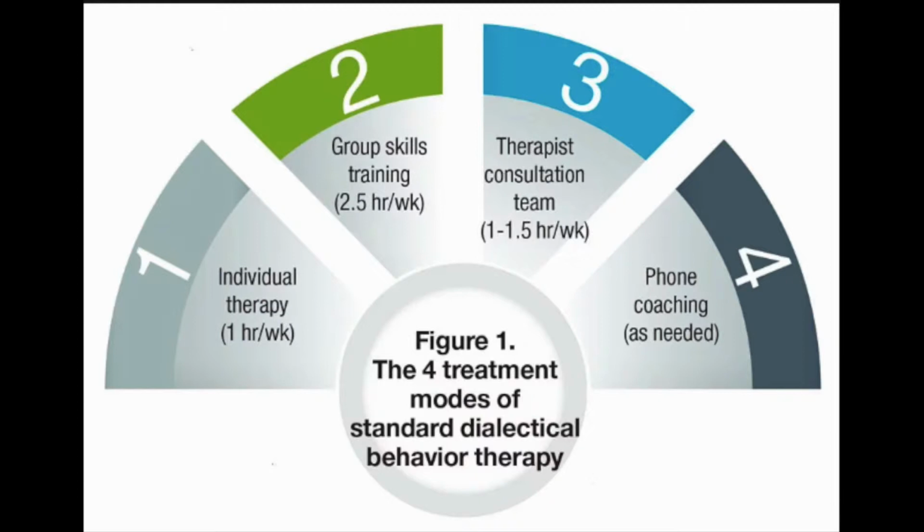The first step is individual therapy, which is 1 hour a week, so one-on-one with the therapist. The second step is a group skills training, which is 2.5 hours a week. The third step is a therapist consultation team, which meets 1 to 1.5 hours a week. And the fourth step is phone coaching for whenever a patient may need to talk.